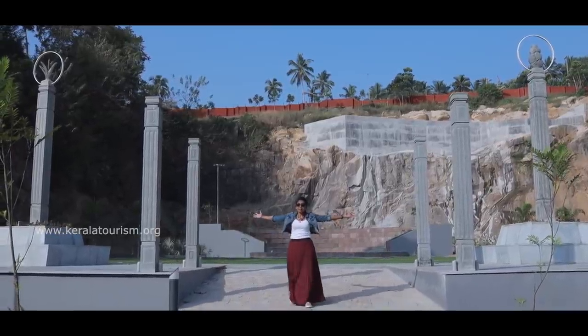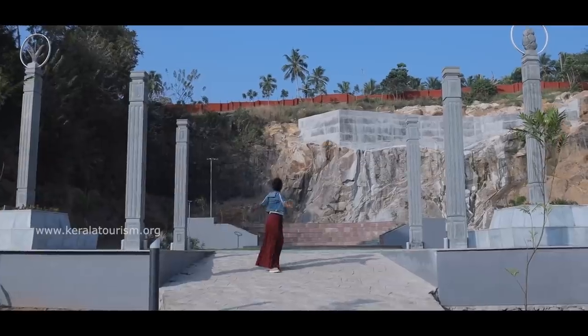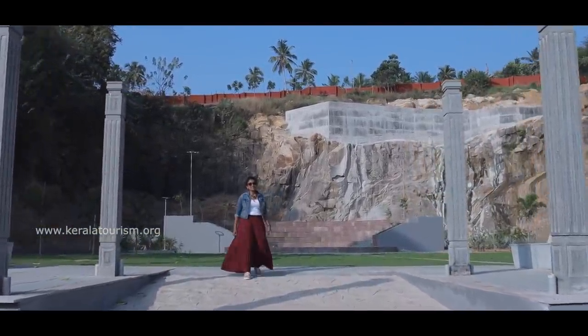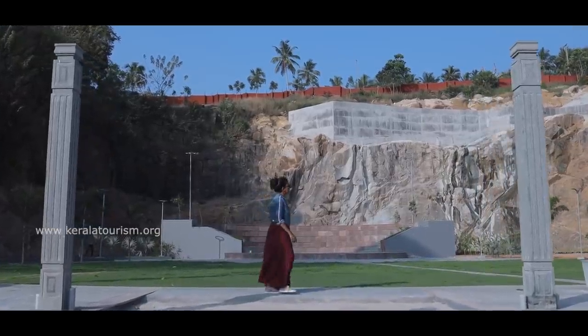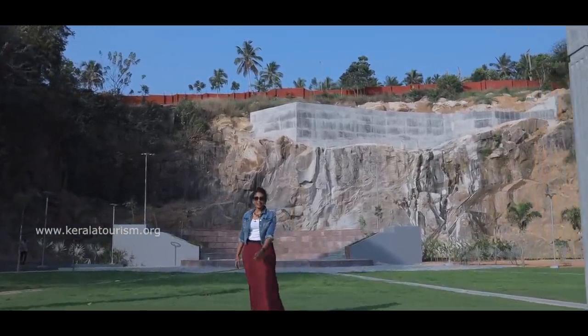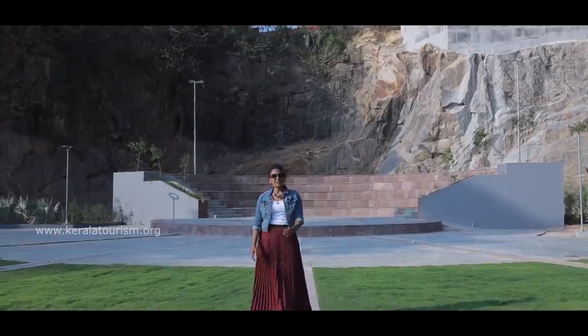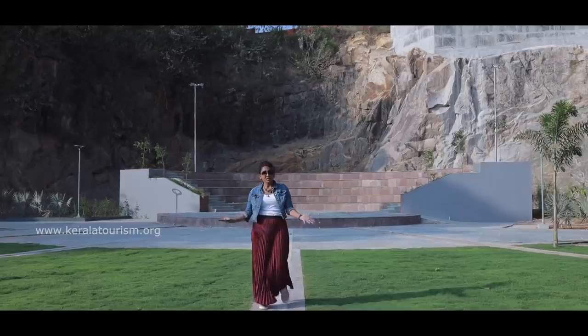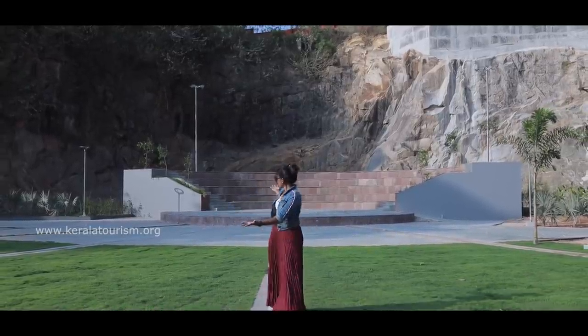An amazing amphitheater here. Probably when it's open for the tourists and when we have a lot of people coming in here, this can be a podium for showcasing the arts and crafts and the art forms of Kerala. What an amazing view, right?